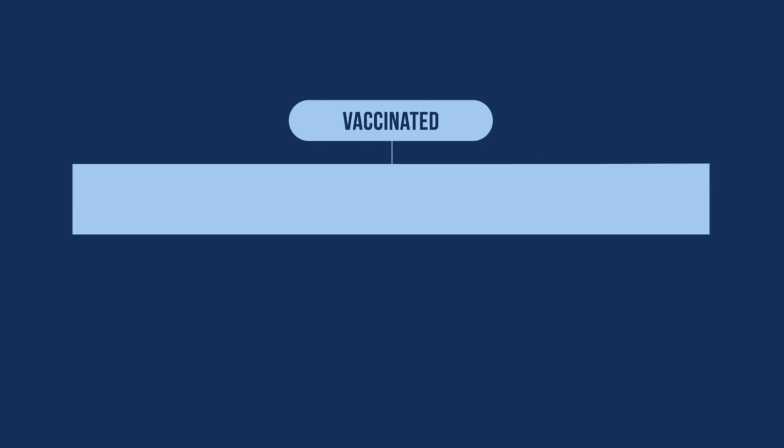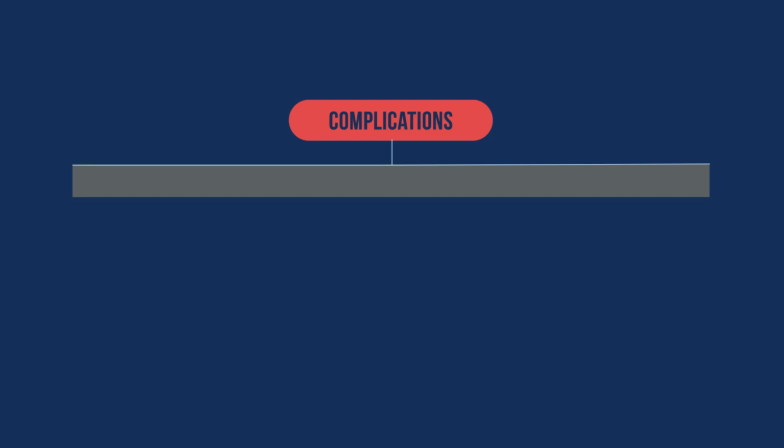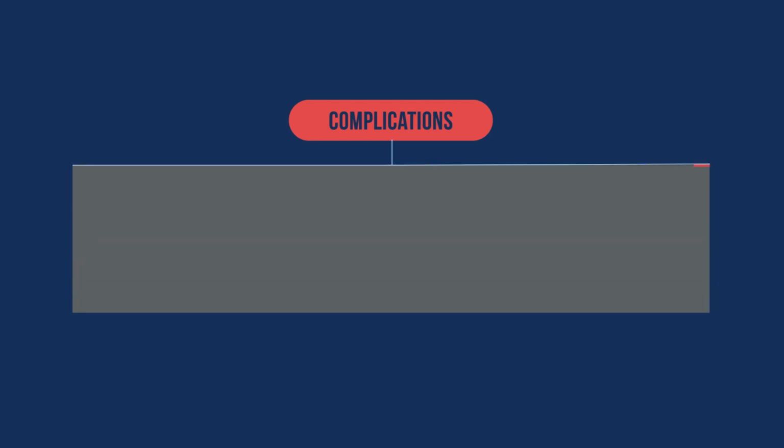Even during mass vaccination, not everyone experiences minor side effects, while adverse reactions in the case of a safe vaccine are orders of magnitude rarer than the serious adverse reactions or deaths that can occur during the illnesses caused by the pathogen.